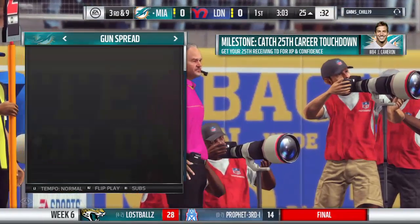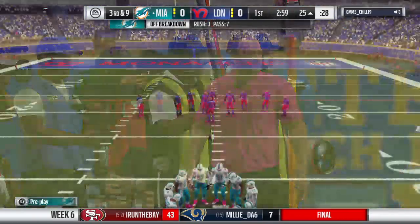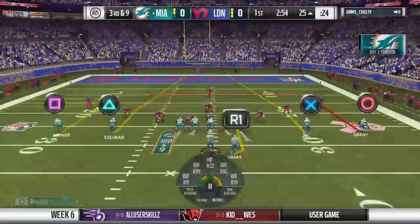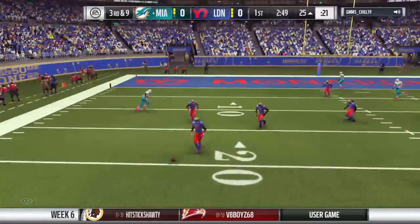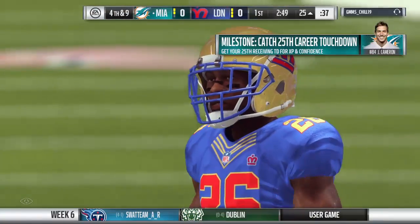In order for a screen pass to break big, a lot of things have to come together and be well executed. But all it takes is one small thing to go wrong and keep it from being a big game. And defensively, it's a nickel formation here on 3rd down and 9. And this is going to be incomplete. Devontae Parker was the intended receiver.